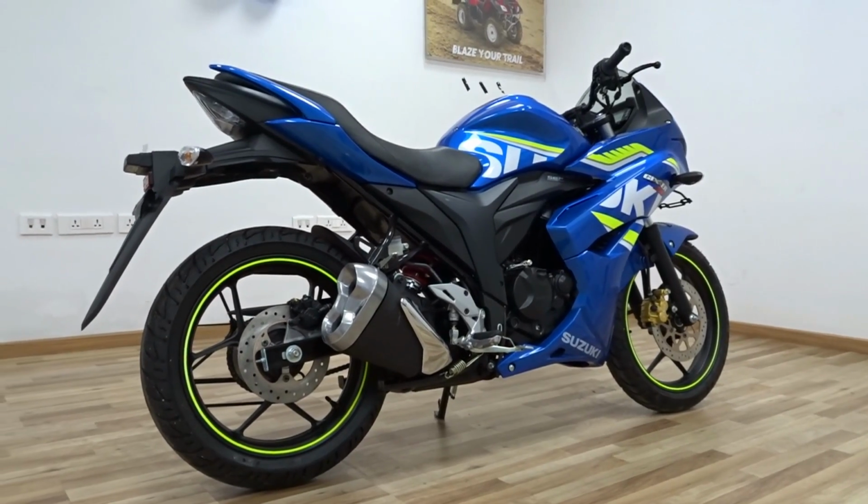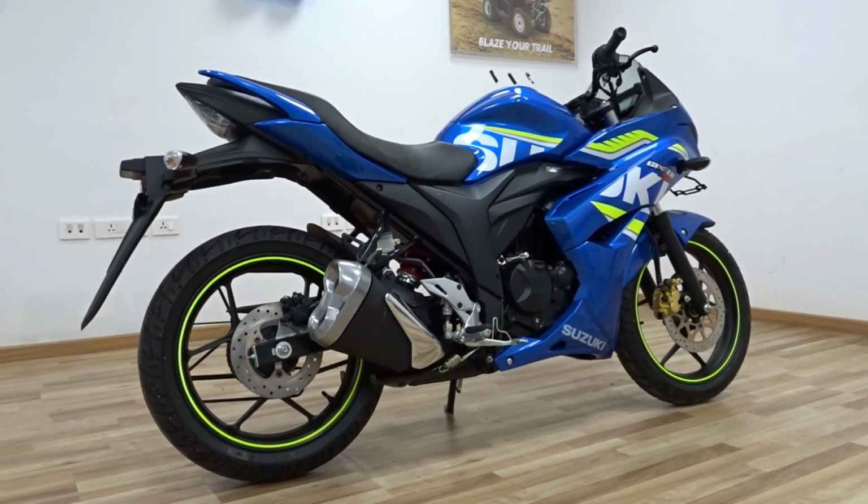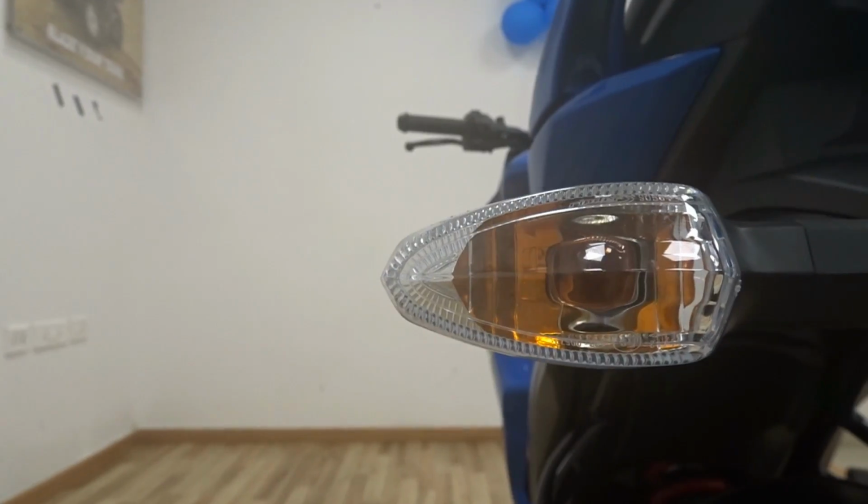Price ex-showroom Hyderabad for the Gixxer SF FI is Rs 96,132.